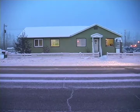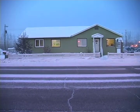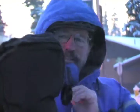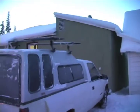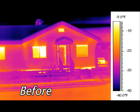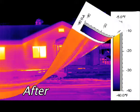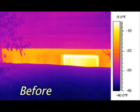With the retrofit of the Northern Alaska Environmental Center completed, it's time to see how much money we've saved on energy. Jack Schmidt returned to the building to take another round of infrared photos. The difference is remarkable. This time there is very little in the way of heat leaking out, especially through the foundation.